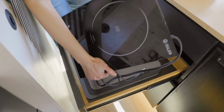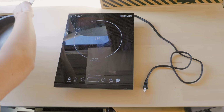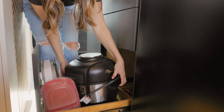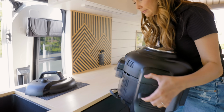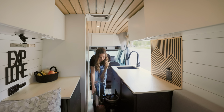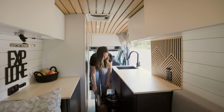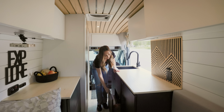We have a one burner induction cooktop with a pot and a pan. And then also we have a 9-in-1 Ninja Foodi. It bakes, it air fries, it sautés, it pressure cooks. It does everything else that we need since we don't have an oven. So between the one burner induction cooktop and the Foodi, we can pretty much make anything that we want to make.